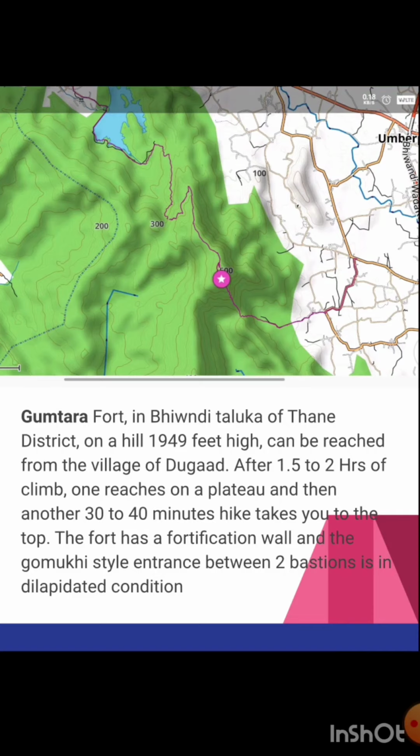After 1.5 to 2 hours of climb, one reaches a plateau, and then another 30-40 minutes hike takes you to the top. The fort has a fortification wall and a Gomukhi style entrance between two bastions, in a dilapidated condition. So you can see the climb from the village on the northeast is quite steep and proceeds along a narrow ridge from the forest below.